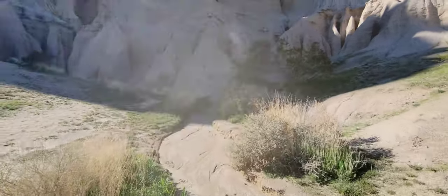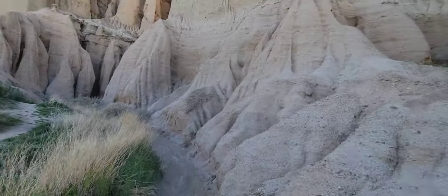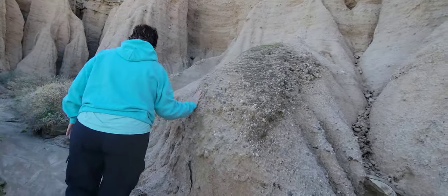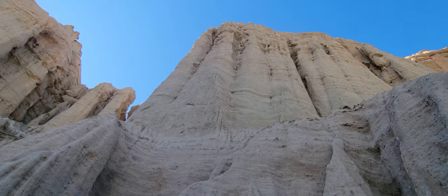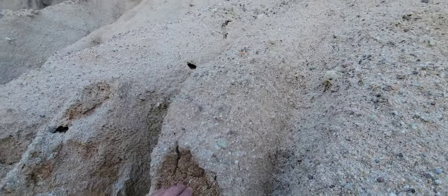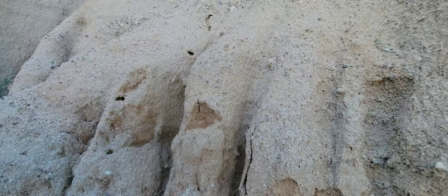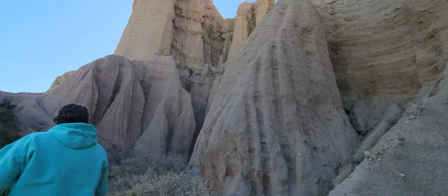Like right here, you can just feel how that's so soft. Oh, wow. It's like there's water there. Well, probably from the rains yesterday that we had. And this all is all new, because we have more rain this year than I think they've had in years.